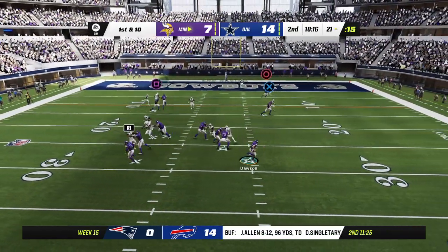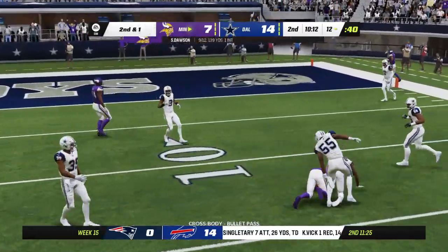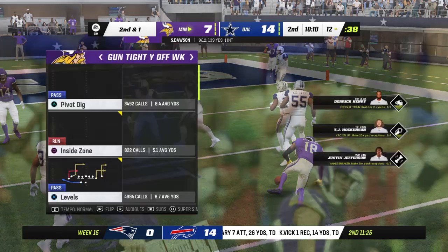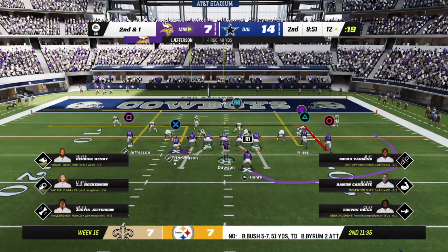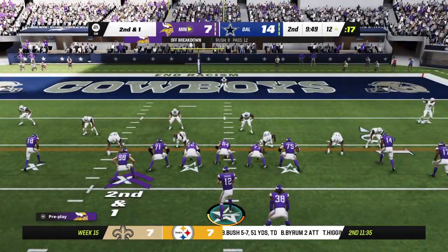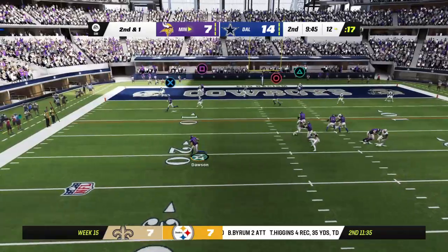From the shotgun, he'll look to throw. Eluding the pressure to the right side and complete to Jefferson. And they've got this down to about the 12-yard line. To throw on 2nd down. Dawson.